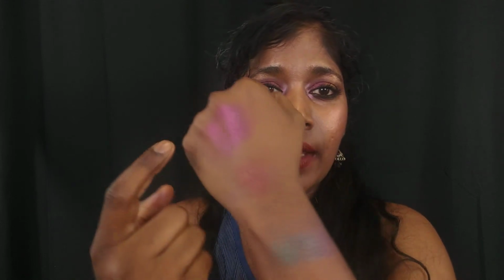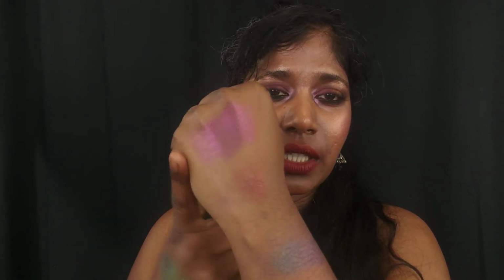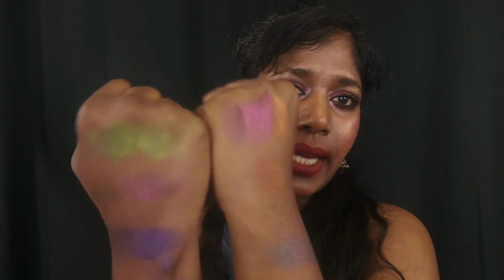But otherwise, my final thoughts are that I don't think these pigments are worth it in the full size at all. Definitely buy the clamshell sample or the mini sample, whatever you like. Secondly, they are quite inconsistent. Very few are actually completely opaque and reflective. Just 2 of them are completely opaque and reflective, if you ask me. This is opaque but not that reflective, or maybe this could be categorized as reflective, right? Maybe, yeah. So most of them aren't.